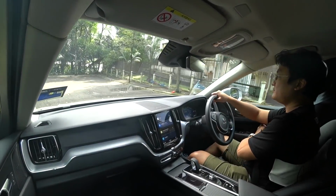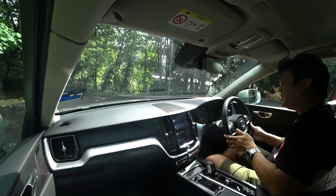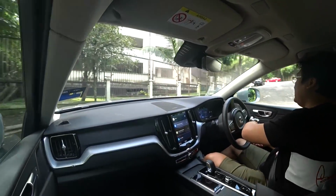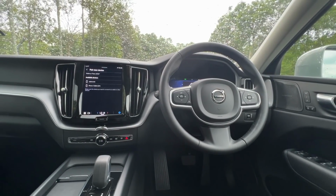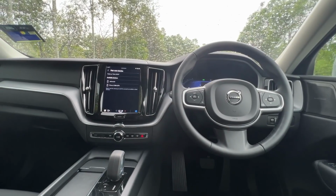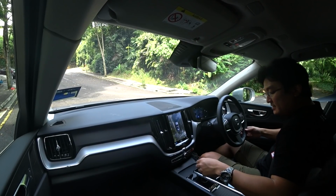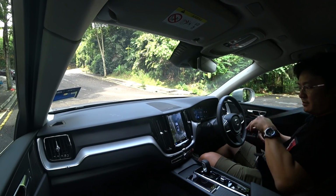Alright, let's look through the details and see what have we got here for 290,000. Okay, I certainly see a lot of trim level cut downs, or you can call it optimization in a nicer word. Okay, but let's see how all this puts up.